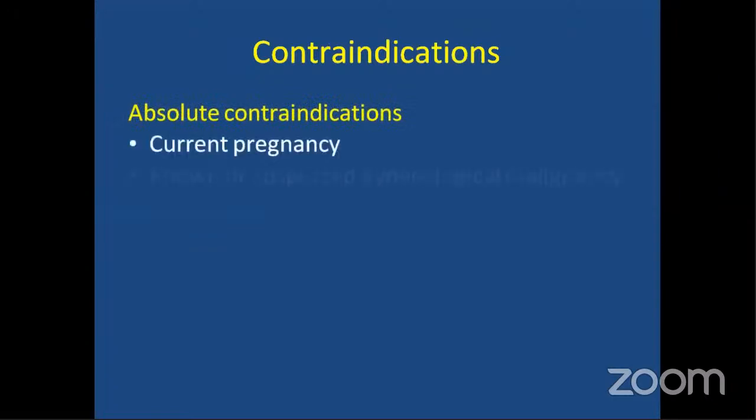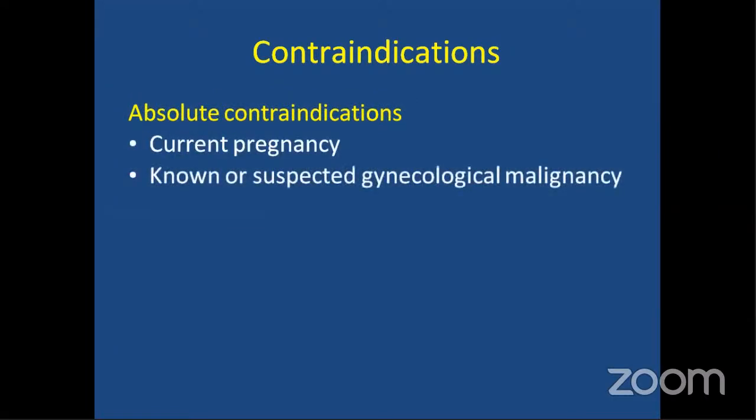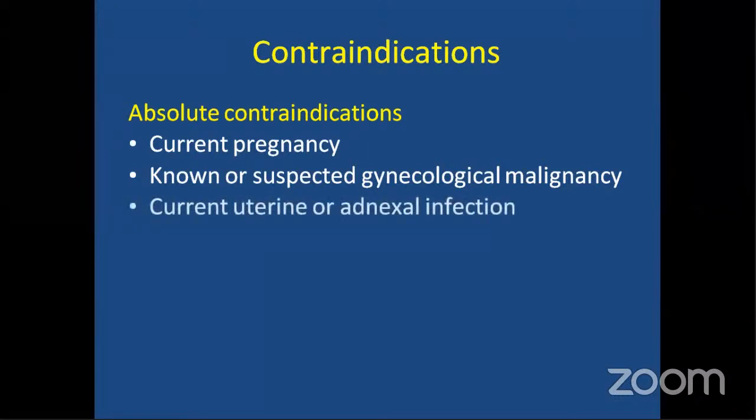Now, what are the contraindications for UFE? So there are three absolute contraindications. One is current pregnancy. It's always important to rule out a current pregnancy in a patient who's about to undergo a UFE. Then presence of a known or suspected gynecological malignancy. So we always do preoperative MRI and rule out a gynecological malignancy, as well as presence of a current uterine or adnexal infection. So these three are the absolute contraindications for UFE.